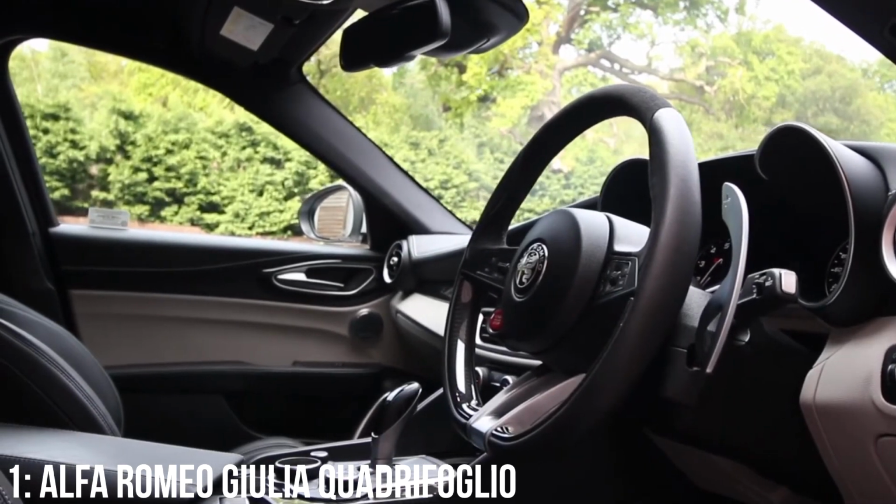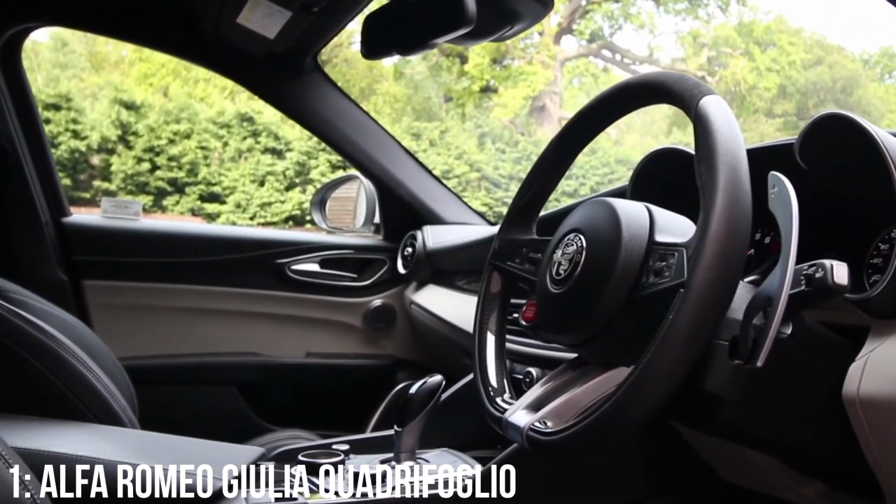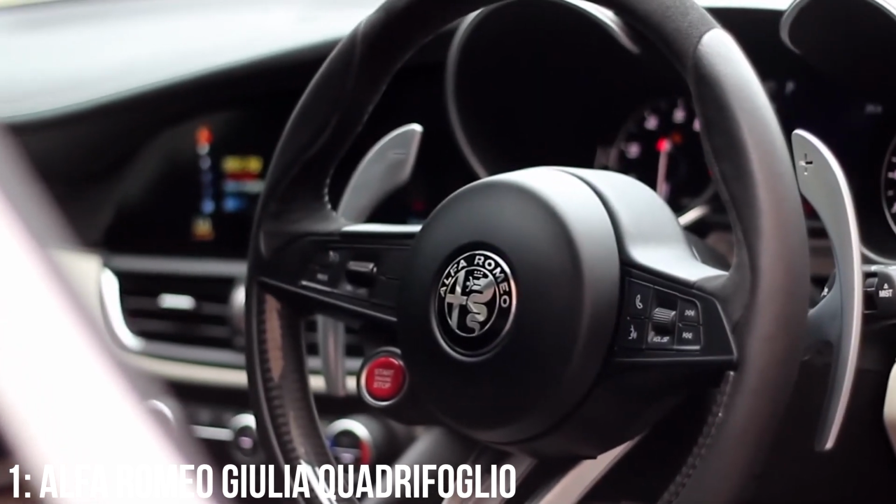The interior is also stunning in my opinion. If you can't tell by now, I actually really like this car and I would love to have one as a daily in the future.